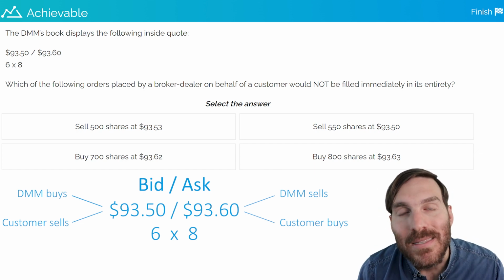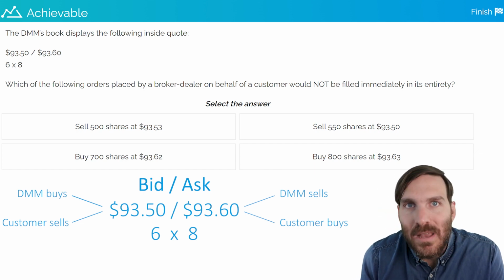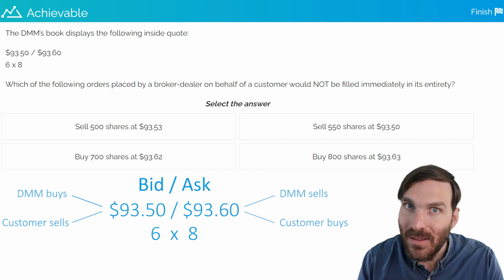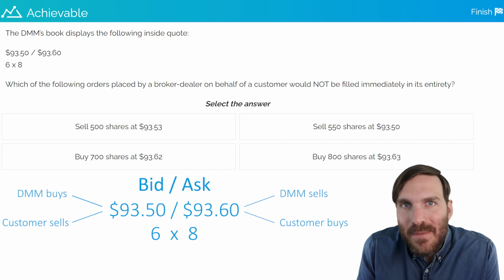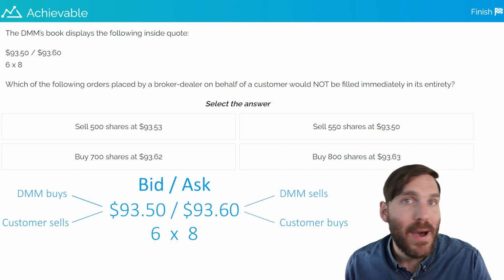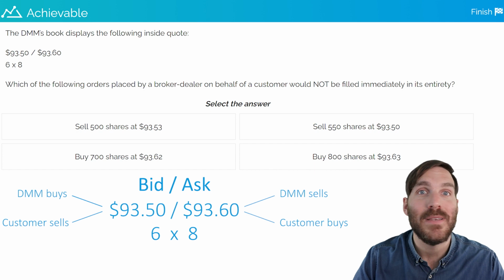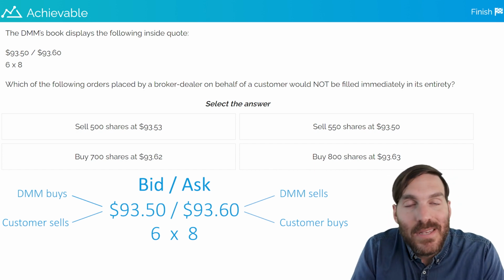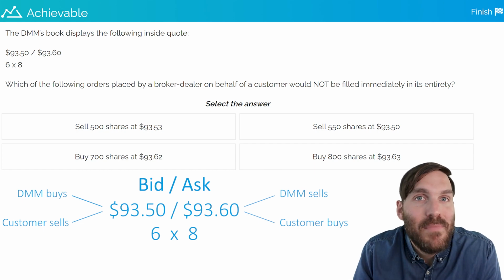The point is, the customers get the worst deal between the two numbers. Customers buy at the high price and they sell at the low price. And that's how DMMs and market makers have to function. They're the ones making the profits. They're the ones buying low and selling high. That's what keeps them in business. That's what keeps them offering this service to investors. And yeah, investors get the worst deal, but again, that's just how business works.